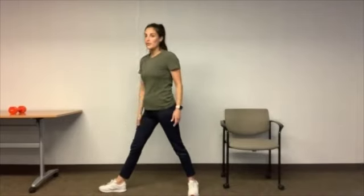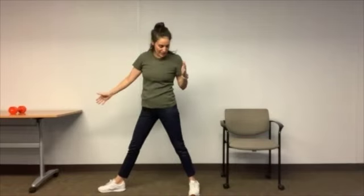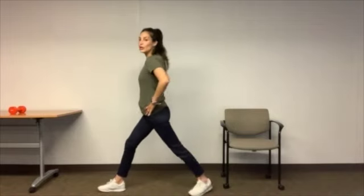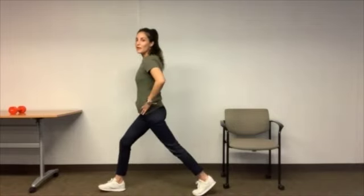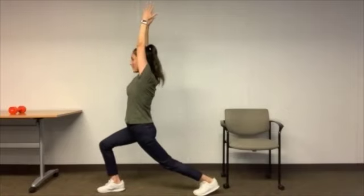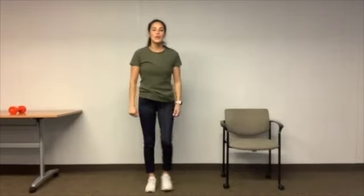So now one foot's gonna be pointed out towards the left if you're facing me or mirroring me, and then one foot's pointed straight forward. We're gonna turn our hips so that we pivot on our back leg. We're gonna come down into a lunge and we're gonna lift our arms up over our head. And then we're gonna come back to a standing position and bring our feet together.